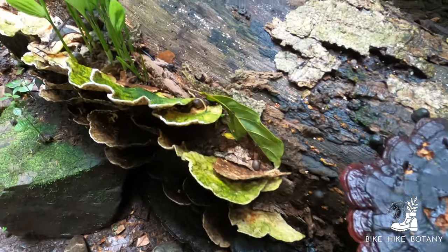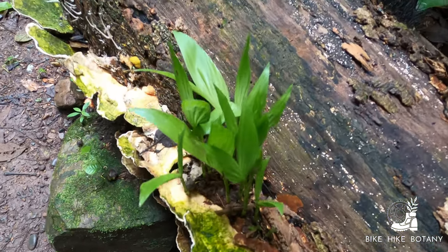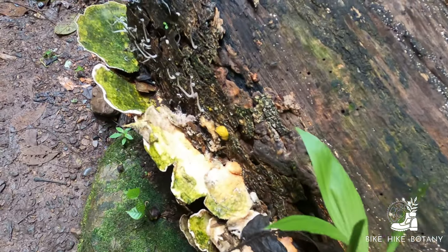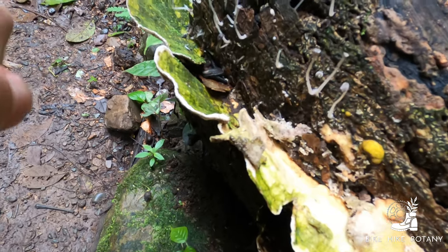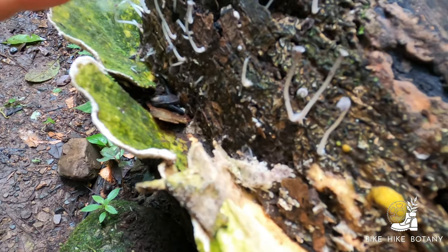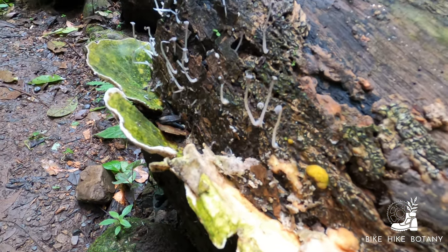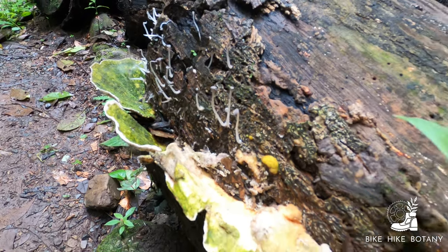And then these over here are covered in moss. It gives them that beautiful green color. And check it out, all these, what are these? Look at this, what is this? These little things. How strange.